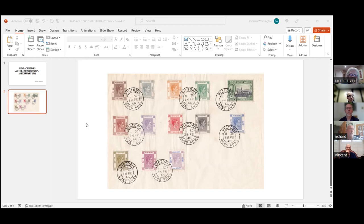So they didn't really introduce higher value ones until they were needed, or they thought they were needed. This 25 cent blue was, of course, replaced by the new colour, olive green, in September of 1946, requisition E, which was the second post-war requisition from Crown Agents.